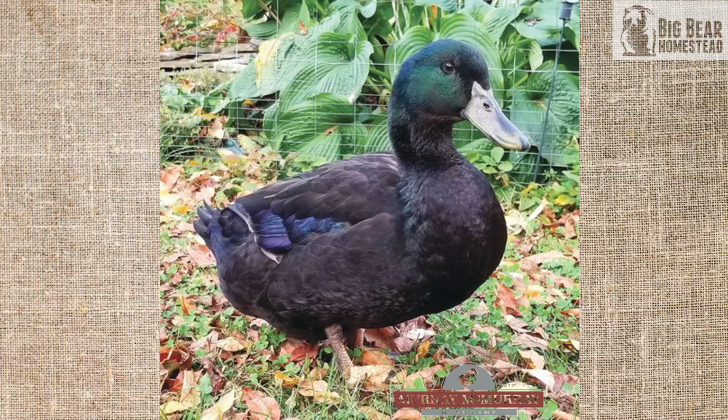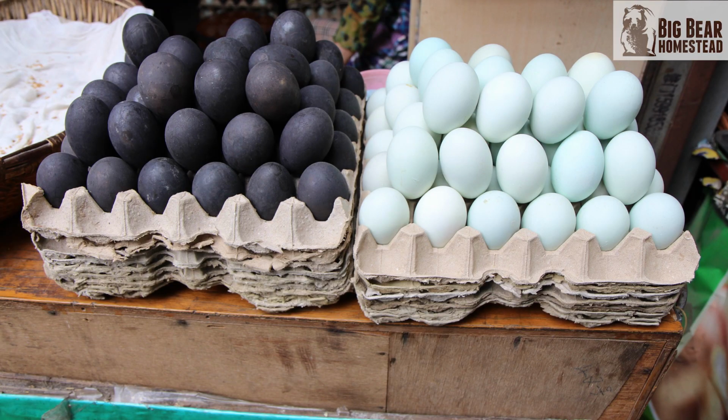Now another one is the Cayuga. That one is extremely popular with people who are trying to get colorful eggs, because the Cayuga lay an egg that's like a blackish color, and then it changes. Throughout the time that the duck is laying the eggs, the color of the egg changes. So that's kind of a cool thing in and of itself. That could be a profit thing as well. You could sell those eggs and turn a pretty good profit for your homestead. Now those birds get around 4 to 6 pounds, and they'll lay again about that 130 to 180 eggs a year.